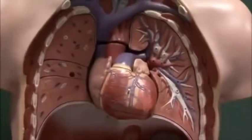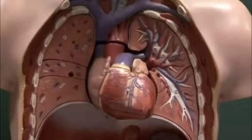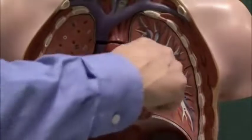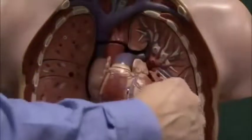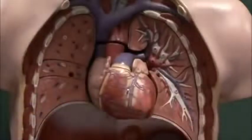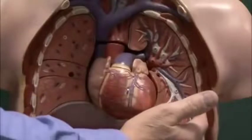Because remember, a vein is defined as any structure carrying blood towards the heart, whereas an artery is any structure carrying blood away from the heart. And here we also see some of the bronchial passages taking air to all parts of the lung, taking air into the lung and allowing air to go out of the lung as well.